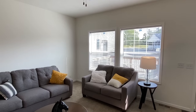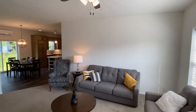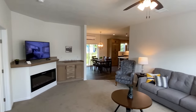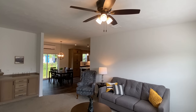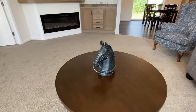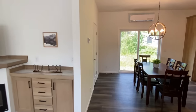Spacious living area, 9-foot ceilings. Oh boy, would you look around? Oh boy. What's up, fella? Okay, let's get on with the tour before I get too carried away.